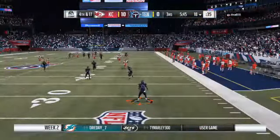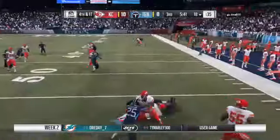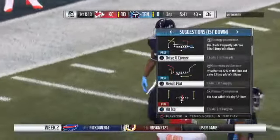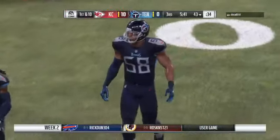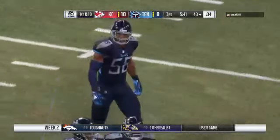Series to series, play to play. Taken from just outside the 30. 12 yards on the return that time, and it'll be Titan football. The Titans offense gears up for their first possession of the second half. They were able to get the stop defensively. Now a chance really to set the tone here in quarter 3.